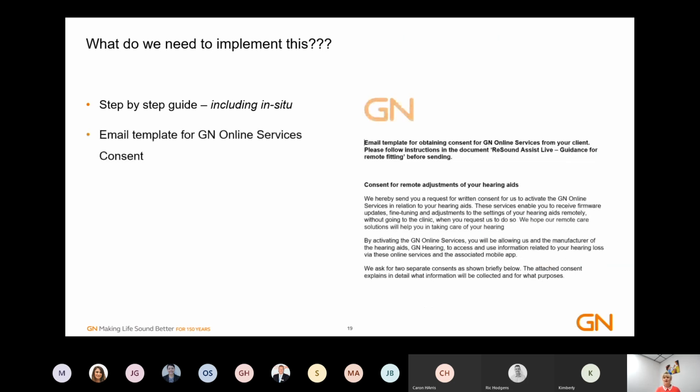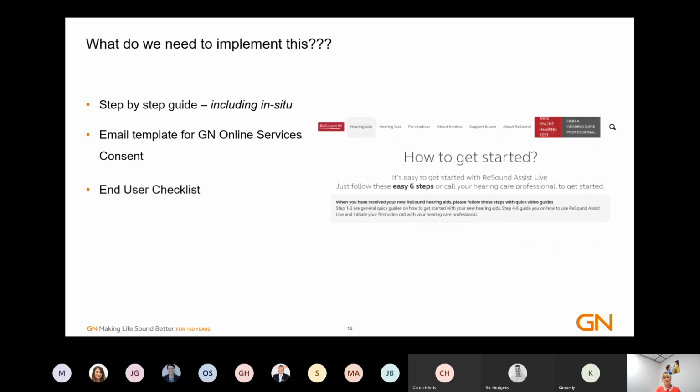I mentioned before that we have an email template of the consent. So this is the same consent document that we will see in the fitting software normally, but it's just a copy that can be emailed or printed so that we're not relying on the client being there during the hearing aid programming. On our website, which I will show you in a second, we have a really good checklist of steps that we need the client to follow to make sure that they are ready for that live assistance call. So there's a really good website that will just guide them through all the little bits and pieces that we need to do. That would be something we would want you to provide to the client before they open up their box and everything. It'll just help them get ready for that fitting.